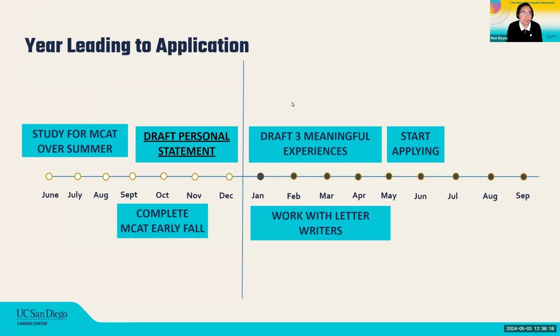So for the year leading to application, we encourage everybody to get a head start before the application is even open, thinking about 6 months to a year out. The primary reason is that for a lot of students, having more opportunity to prep ahead of time will make the process of applying easier. For example, a general timeline a lot of students might find helpful would be, the summer before they plan to apply, they're studying for the MCAT. Theoretically, they might be taking the MCAT right before the fall quarter starts. Hopefully by then you have a pretty good reasoning on why you want to go into medical school.